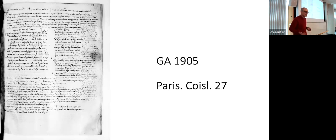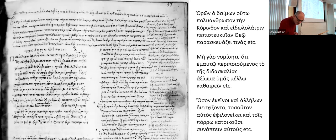Again, a manuscript that is well known to Jacopo and to others here. This manuscript, again in Paris, contains the Pauline Epistles with the catena commentary in the margins. This is the so-called pseudo-Oecumenian catena, which you've heard enough about already in the course of this symposium, right?